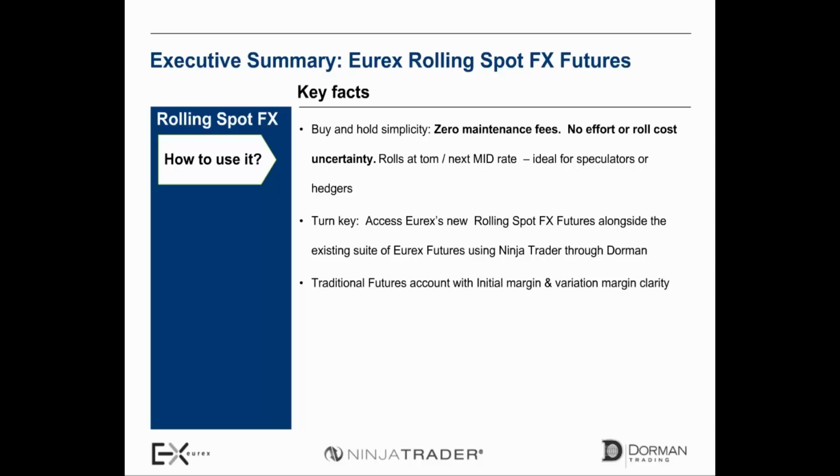This process repeats indefinitely at the end of each day, meaning that a Eurex rolling spot futures is essentially a perpetual contract. Once you open it, you never have to worry about your holding time period. It is an effortless and cost-effective route for you to maintain spot FX exposure for one day, one week, one month, or beyond.